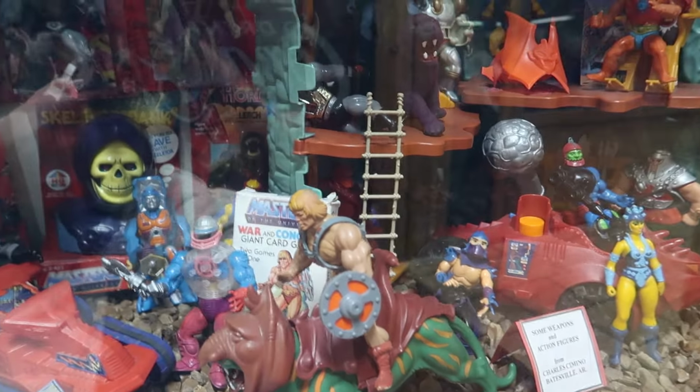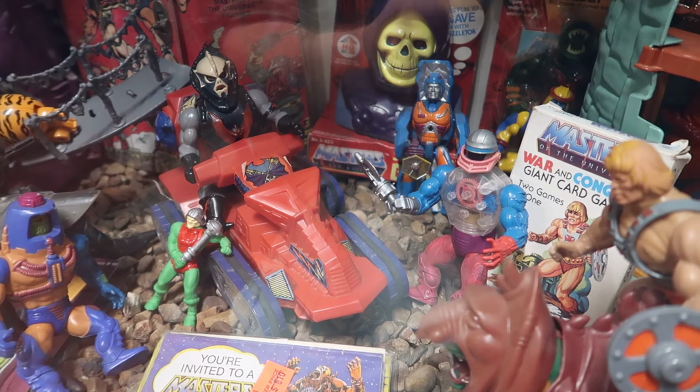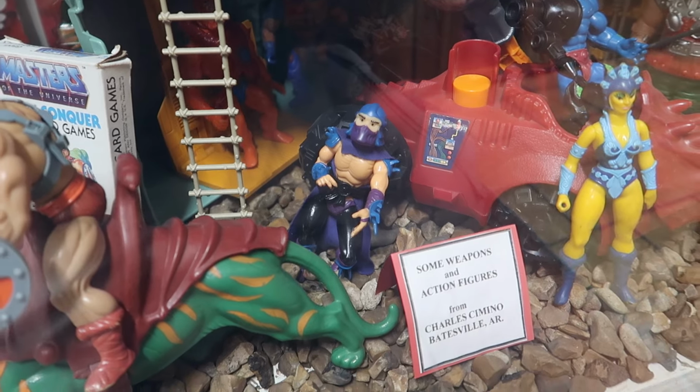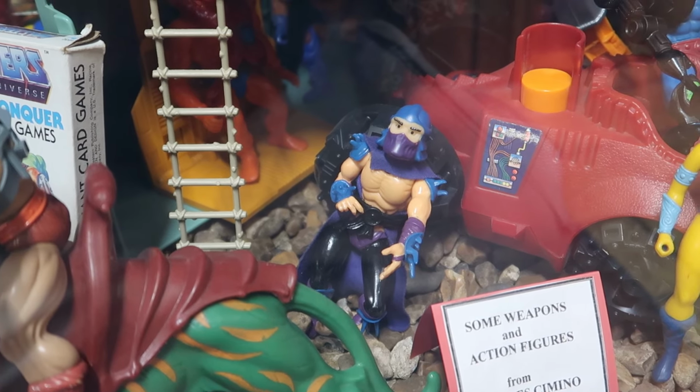There, He-Man. Oh no! Oh my God! Yes, I just fell down on the floor because I was squatting in a toy museum. Okay, I think they misplaced a figure because that's Shredder from the Ninja Turtles. Whoops!